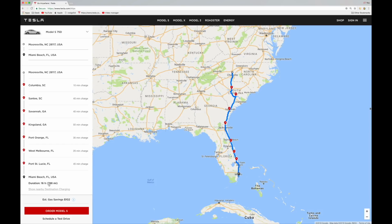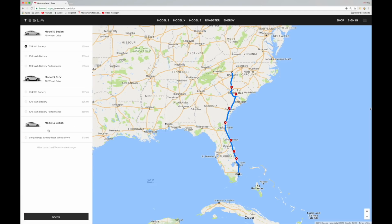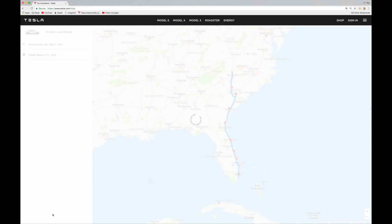It tells you right here, 788 miles. It's 16 hours with all the charging stops, which is going to save you $102 in gasoline, assuming you have free supercharging in an S or an X. Model 3 is a little different, and let's look at that. So if you click up here and you click Model 3 and done, it'll recalculate everything.